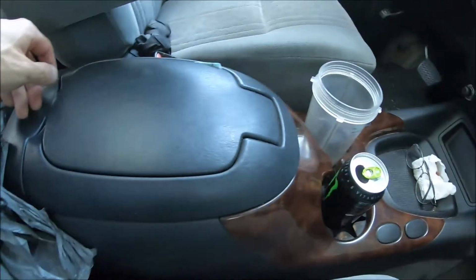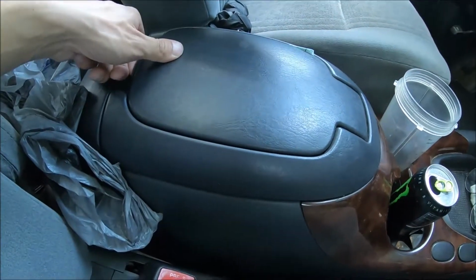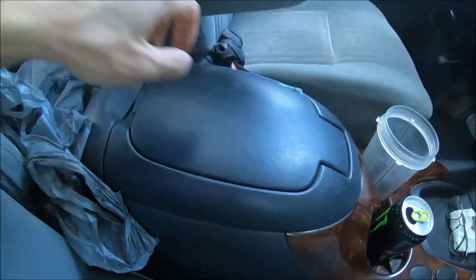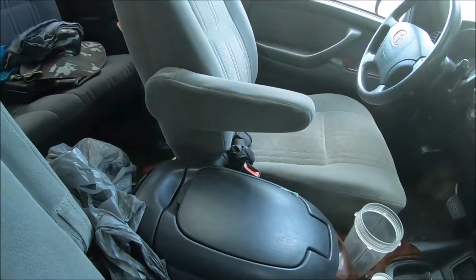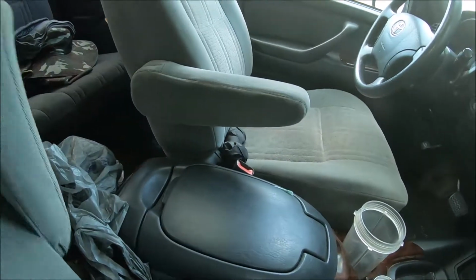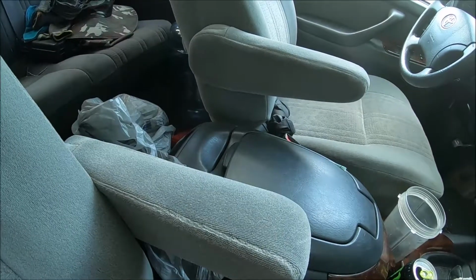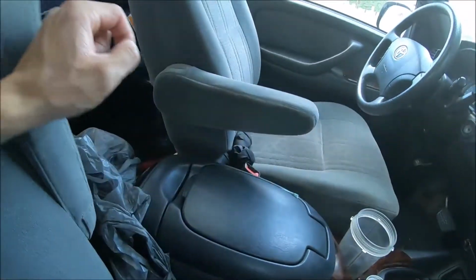And then coming over to your center console here, you don't actually have an armrest here. This is actually hard touch, but the driver and passenger both get their own armrest, which is nice. You don't have to share.